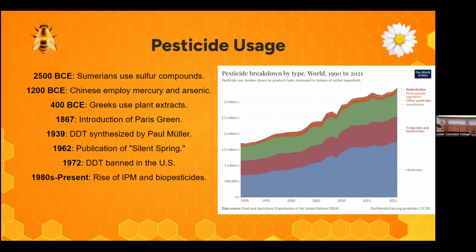I found it interesting that over time, especially in the more recent years, our use of pesticides has reduced. Here's a brief history of pesticides. Humans actually have been using substances as pesticides dating back to almost the start of history. But in more recent years, starting in 1867, Paris green was added to plants, specifically in France. It's a mixture of arsenic and mercury, I believe. But two compounds many people know are very toxic today.